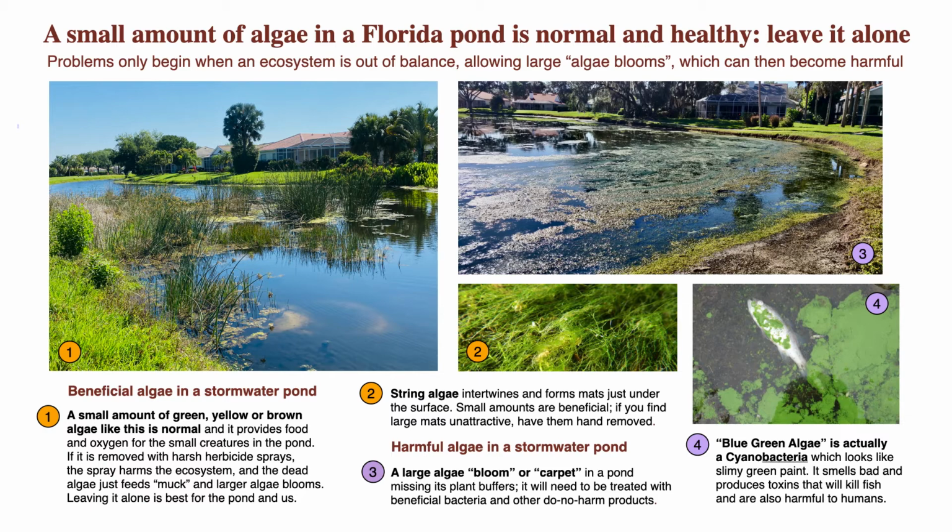An algae bloom is a rapid reproduction and spreading of algae, which typically occurs during the hot, sunny, calm part of the summer. A bloom can cover your pond with algae in a very short period of time. If it's particularly bad, you may hear it described as carpet algae, as it looks like it's taking over or carpeting your pond. An algae bloom or carpet is shown in photo number 3 on the upper right.